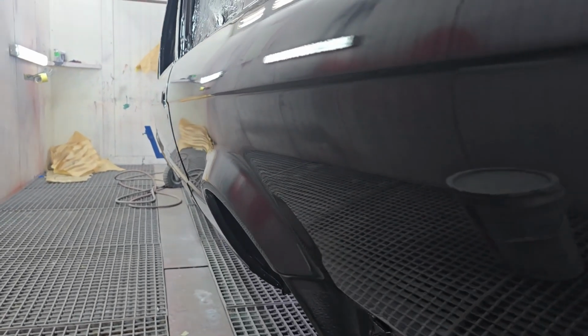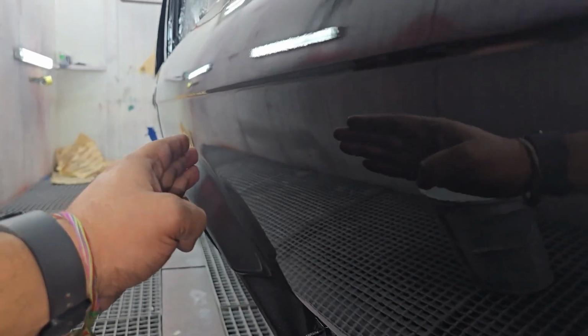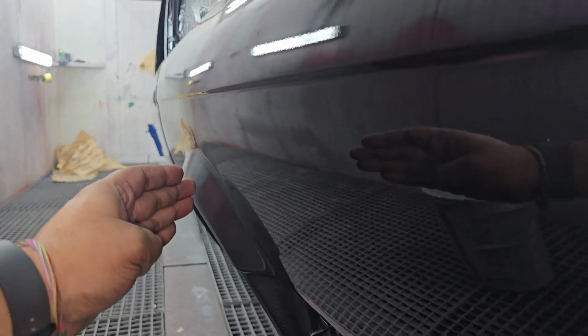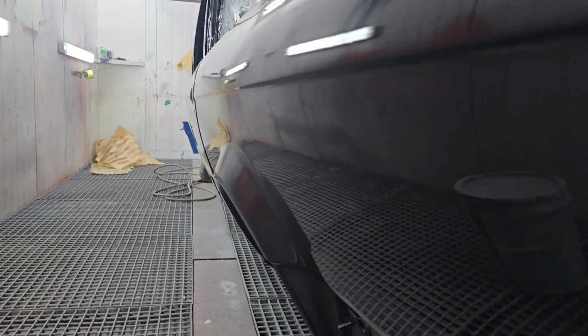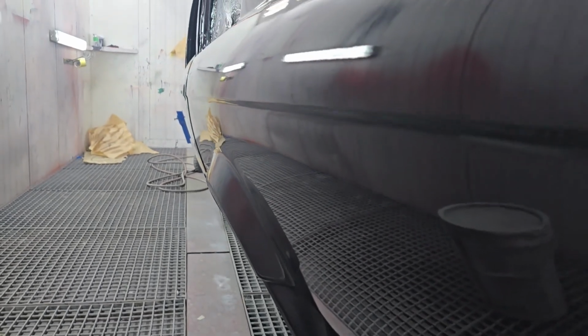Okay, look at this. There's no waves. This here is a curvature that you're seeing here. That's a curve, but that's because of the panel shaping out a certain way. And if you look at most E30s, they've got that curvature in there. But it's not a single wave on this panel.